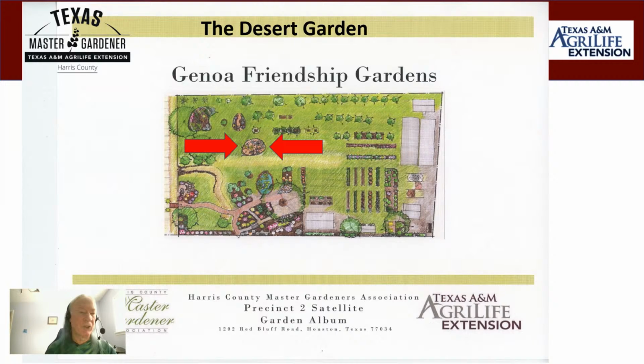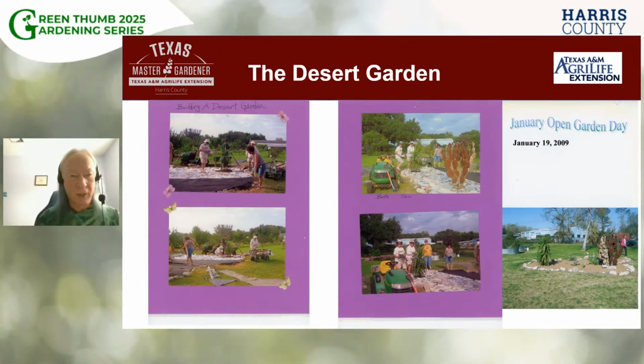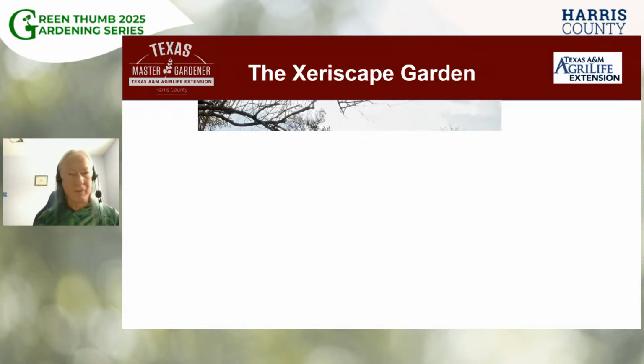Next, we have the desert garden. It contains various prickly cacti and agaves with thick, fleshy leaves. This is the beginnings of that. You can see that they started this bed and they were digging down into the parking lot. That's why I call this unpaving a parking lot. And then you can see the construction of the bed.